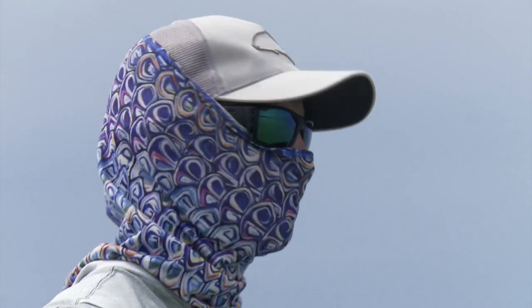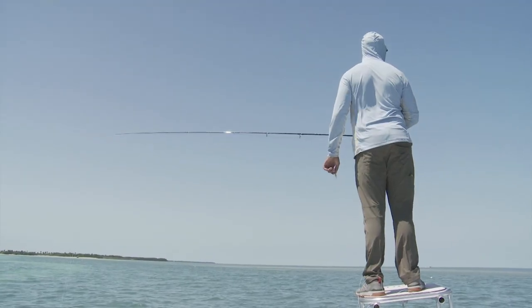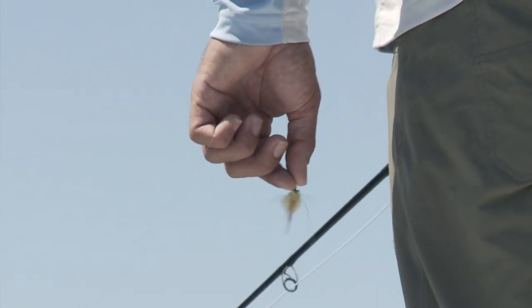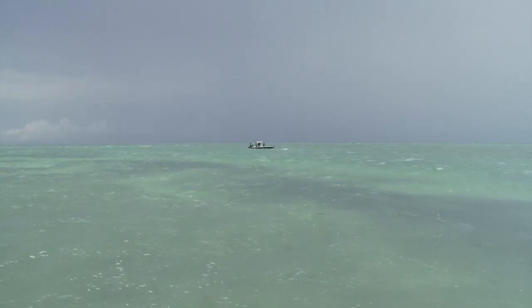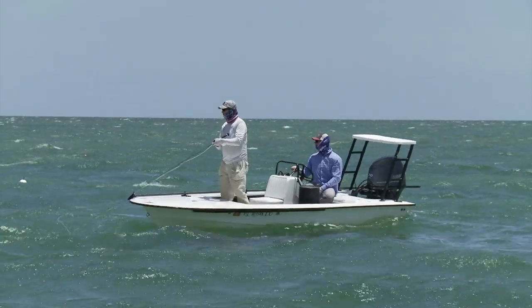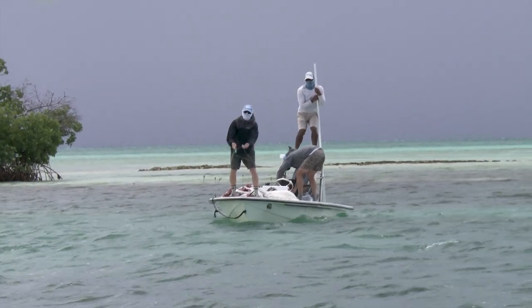You actually have to see the fish before you throw the fly. You're trying to trick a fish into eating a completely artificial fly that you've often tied yourself out of materials. It's pretty challenging, especially when weather conditions aren't in your favor. You're not thinking about anything else when you're out on the flats.